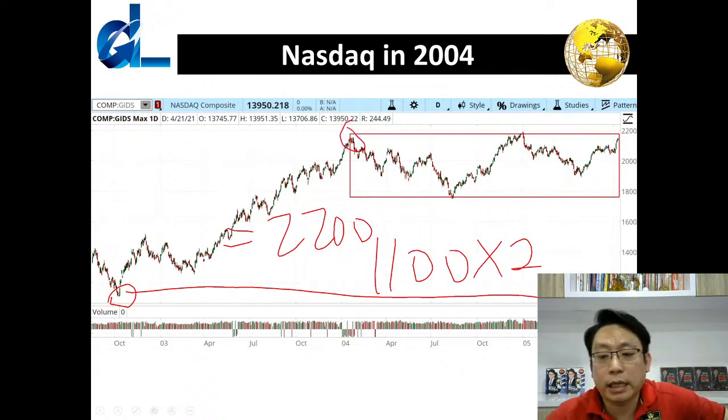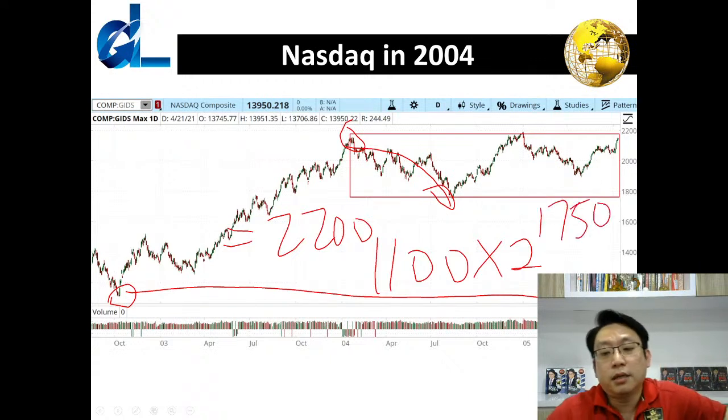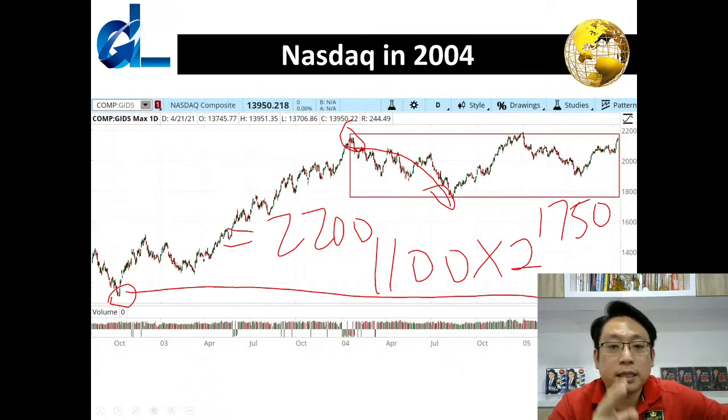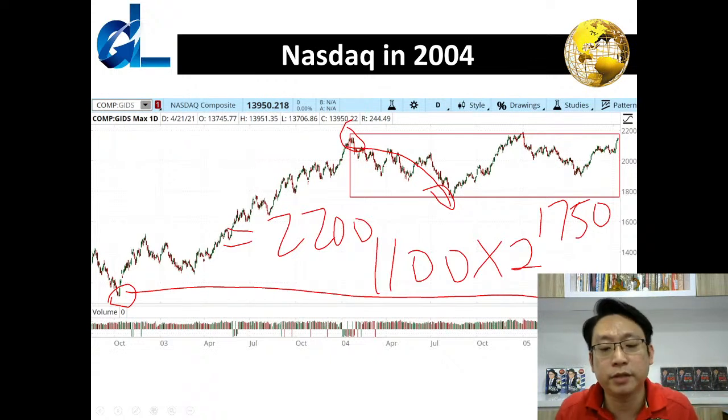The moment it reached around 2,200 points, there is a drop of around 20%. It dropped to as low as near 1,750 points. It's almost a drop of around 400 points, a drop of around 20% return. If the index can drop 20%, your stock can drop easily 30 to 40%, okay? There was a big correction in the second year of this bull market.